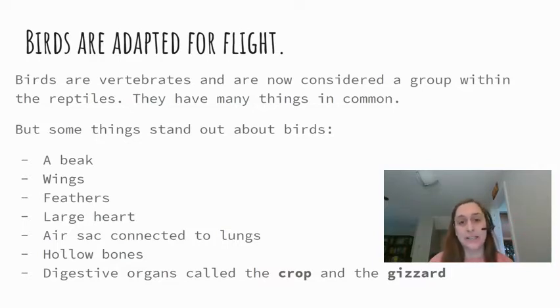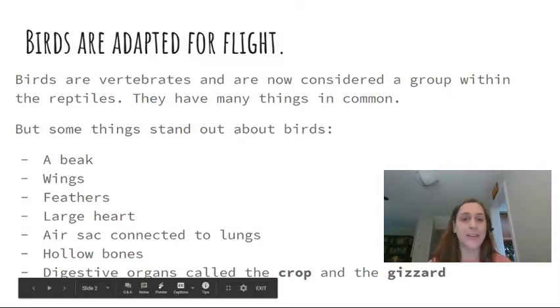They have many things in common with reptiles and with other vertebrates, but some things stand out about birds. They have a beak, wings, feathers, a large heart, an air sac connected to their lungs. They have hollow bones, and they have digestive organs called the crop and the gizzard that, if you think back really far, you might remember seeing in a worm or in an insect, but are not found in most vertebrates.